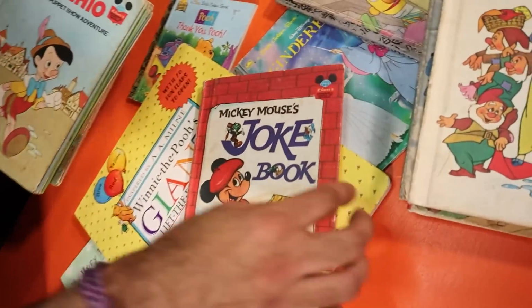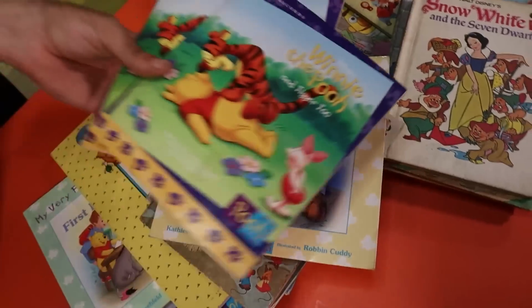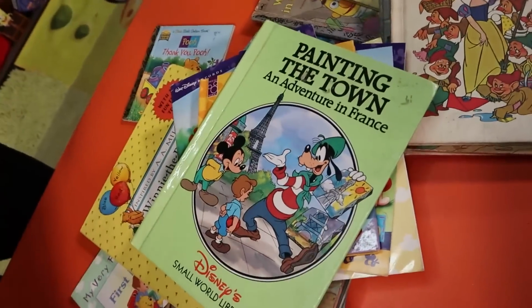Oh, we got some joke books. We got Pinocchio. We got Scamp from Lady and the Tramp. We got Dumbo, Cinderella. We got some more Winnie the Pooh. A lot of Winnie the Pooh. Mr. Mitchell must have been a Winnie the Pooh fan. And then we got the Adventures to France.